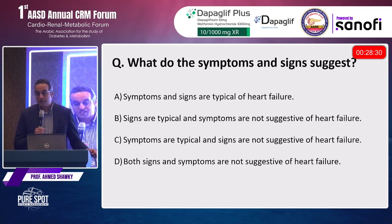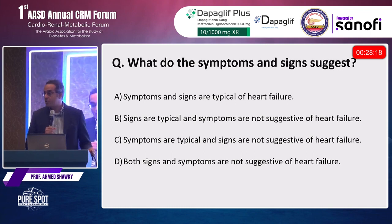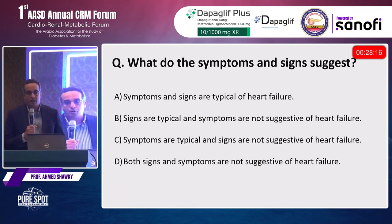رأيكم إن symptoms and signs are typical of heart failure? Signs are typical, but the symptoms are not suggestive. The symptoms are typical, but the signs are not suggestive, or both are not suggestive of heart failure. Just a quick answer.